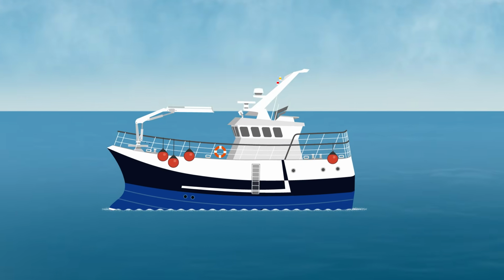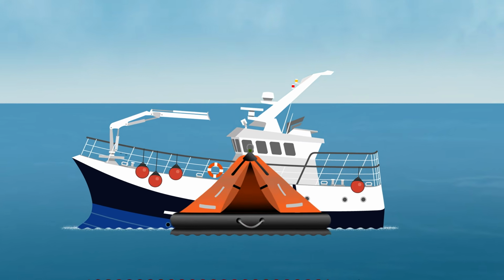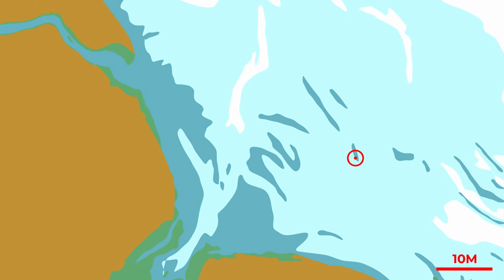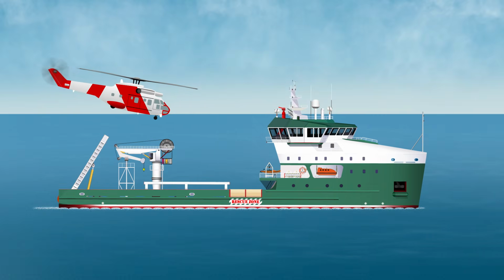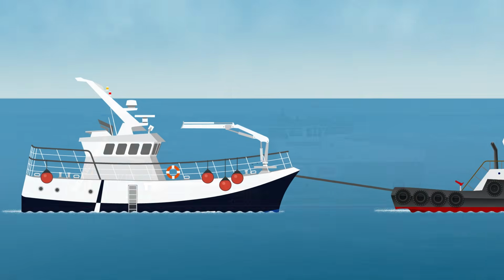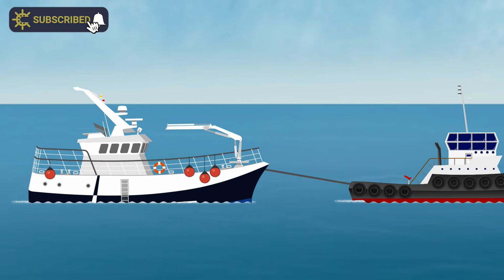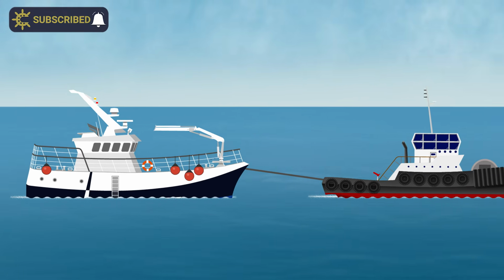With the engine room flooding and numerous injured crew members, the skipper activated the EPIRB and ordered the crew to abandon ship. Fortunately, they weren't too far from the coast, so were quickly picked up by a nearby offshore support vessel before being transferred to hospital. Their abandoned vessel eventually stabilised sitting low in the water, after which she was towed back to port for investigators to try and work out what had happened.